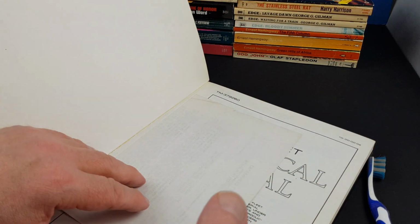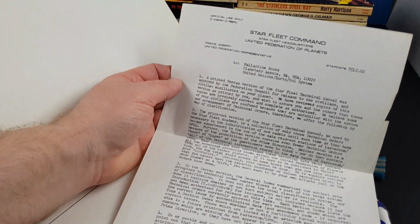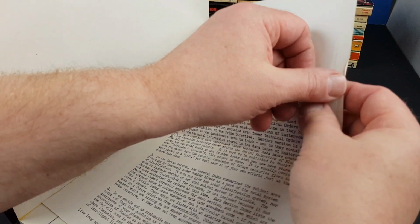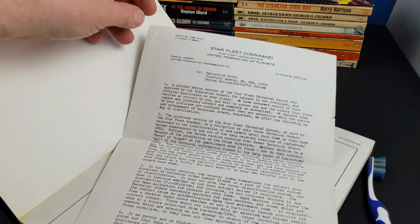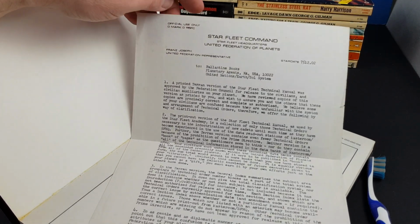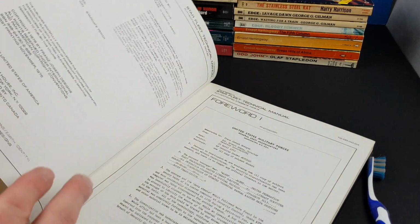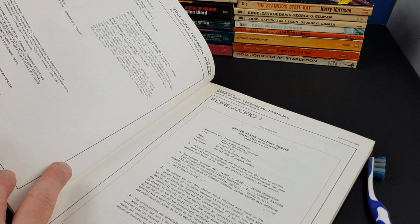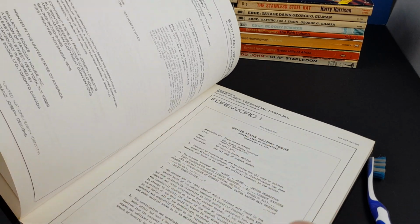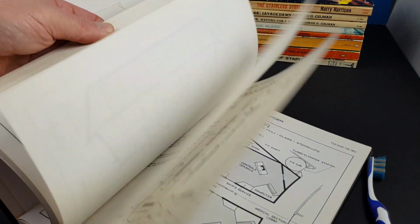Here we are. The first printing of this comes with this letter from Starfleet Command. The letter's got a little crease in it there. To Ballantine Books. And we live long and prosper. And this one also has a first printing of November 1975, which is what this one's from. And this is the original, the first ever Star Trek Technical Manual.